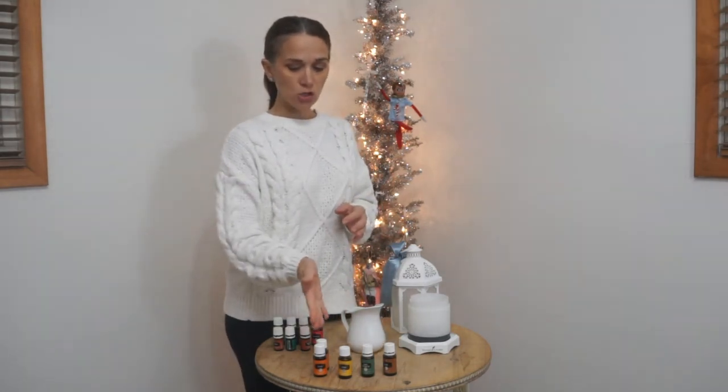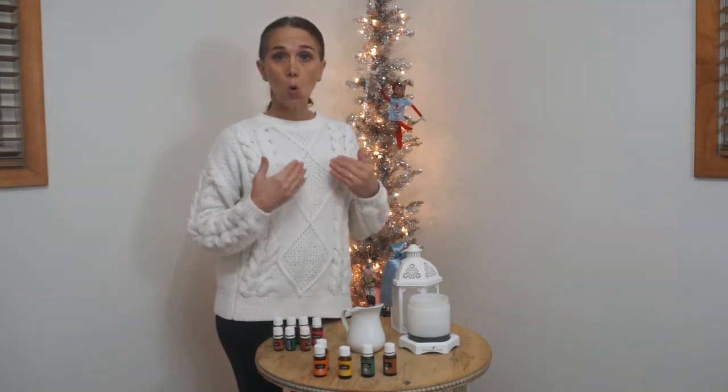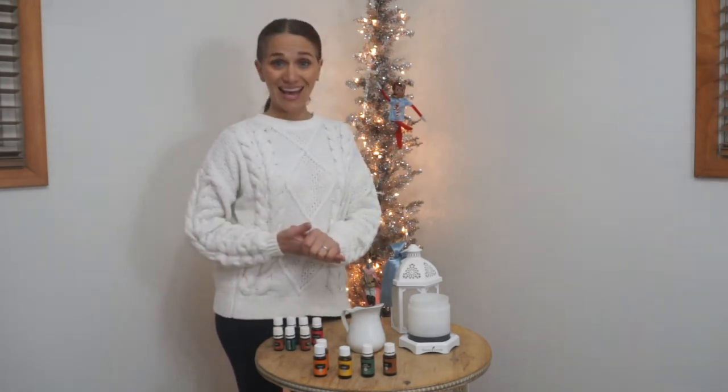And then you're going to add drops of your essential oil, and you can, like I said, modify this. You do not necessarily have to do what I am doing today. You can always modify. If you like a stronger scent, you can add more. If you like a lighter scent, you can add less.